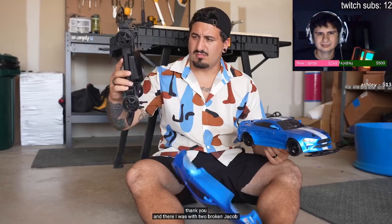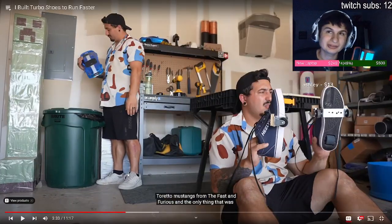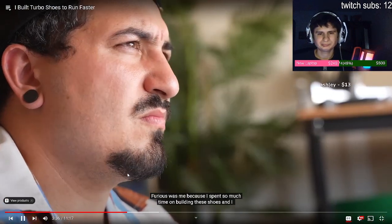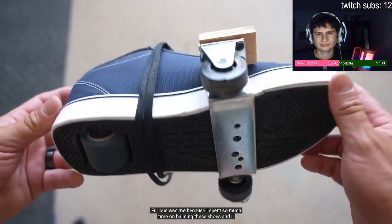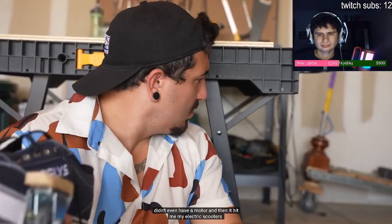There I was with two broken Jacob Toretto Mustangs from the factory. You could probably sell those for $3 or something. Super cheap, man. Fast and Furious. And the only thing that was furious was me, because I spent so much time on building these shoes and I didn't even have a motor. And then, it hit me.